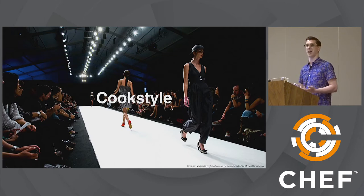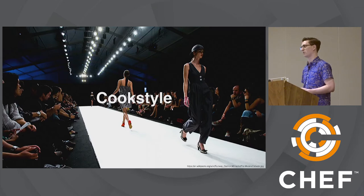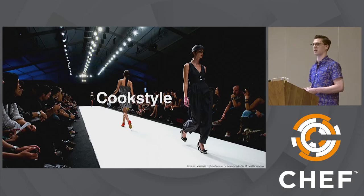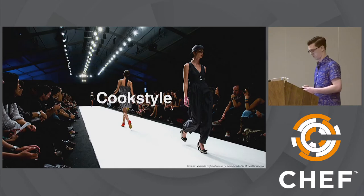A Chef cookbook is not a Ruby application. So we've bundled RuboCop with a customized rule set, and we think this is a rule set that's really good for writing cookbooks. You can run this and you can get everybody on the same page. You can interpret a community cookbook where somebody is also using Cookstyle, and everyone will have similar looking code.